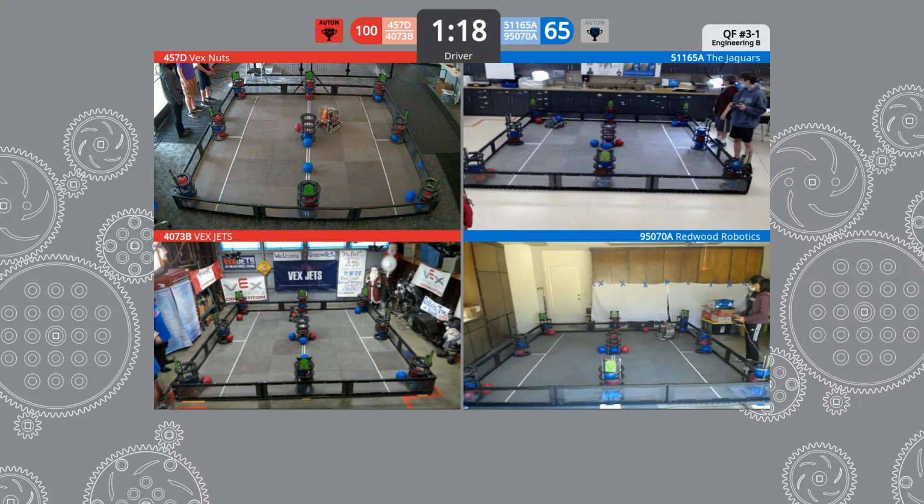We see the Jaguars. They're looking to get a hold of a blue ball, trying to bring that in their possession. Looks like they are also trying to get that ball into goal A. Goal A looking very hotly contested here in this match, as Redwood Robotics also looking to get a third ball in. 2 red, 1 blue there for the Redwood Robotics team.